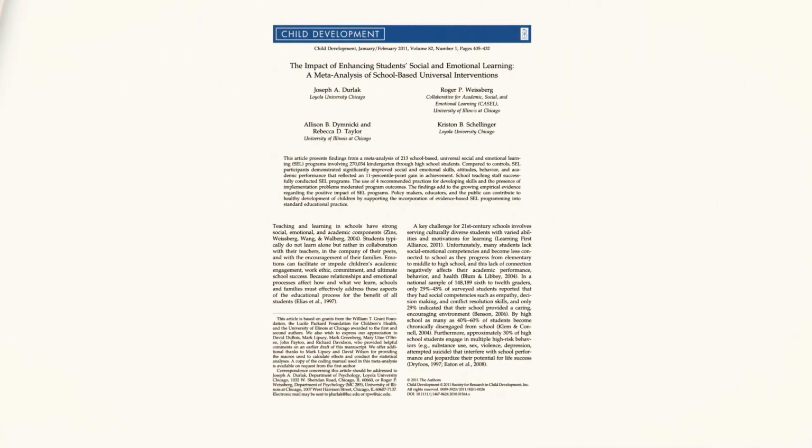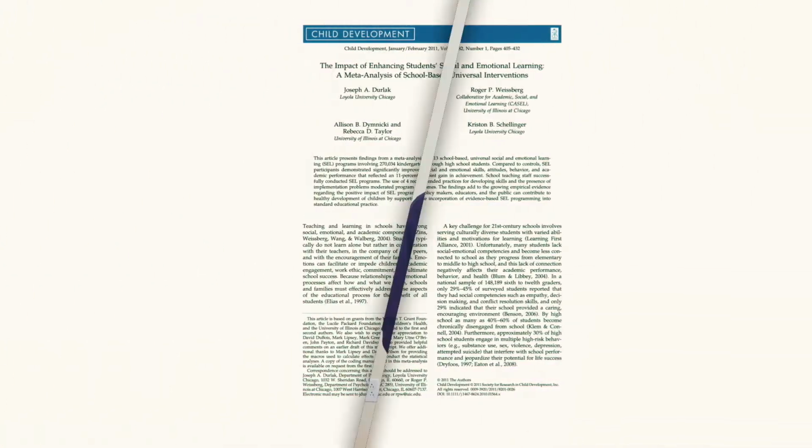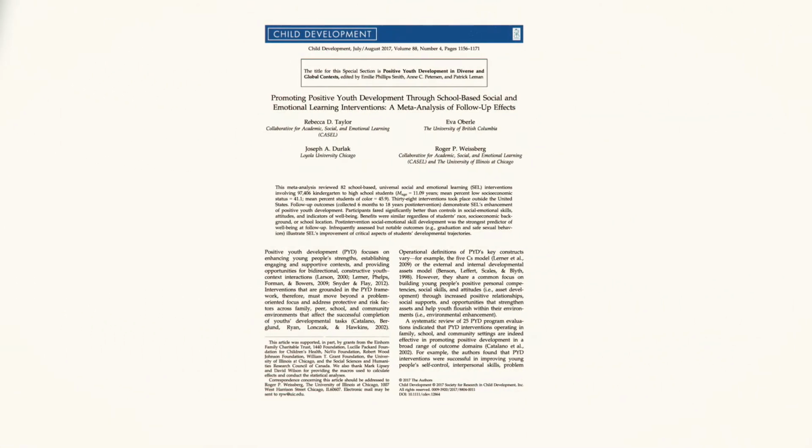In 2011, a meta-analysis of 213 school-based social-emotional learning programs involving almost 300,000 kindergarten through high school students was published. The students in the SEL program had significantly improved social-emotional skills, attitudes, behavior, and an academic performance that reflected an 11-point gain in achievement. In 2017, the same authors did a follow-up study 3.5 years after the last SEL class, and they showed an academic performance that was 13 points higher. That's from a C+ to an A.